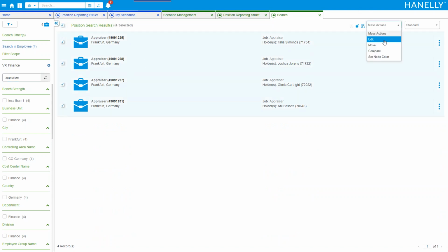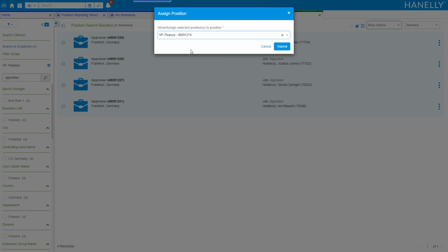I would select them, and then I will go into the mass actions. And here I get multiple different options. I can edit them if you want to normalize the data. Let's say these job codes are not correct. I want to align it with the correct job codes, or maybe I want to move them like the case here, and maybe I want to compare them side by side or even change the color of these objects.